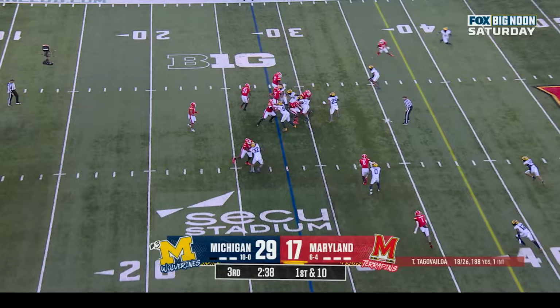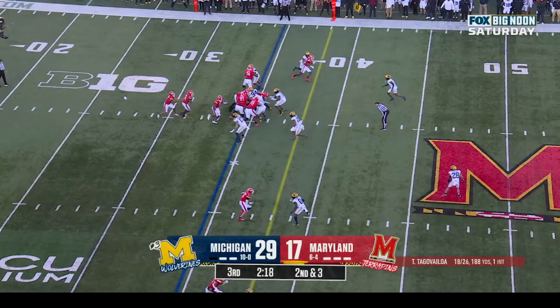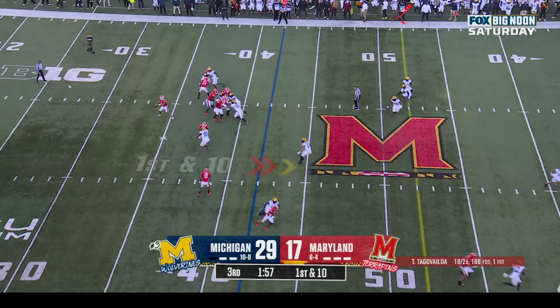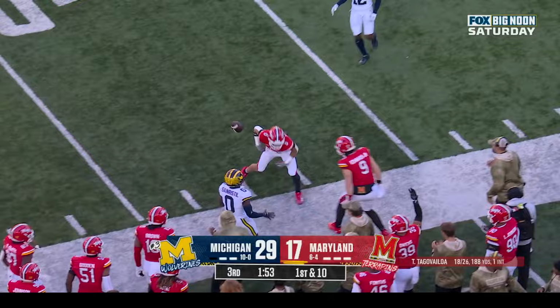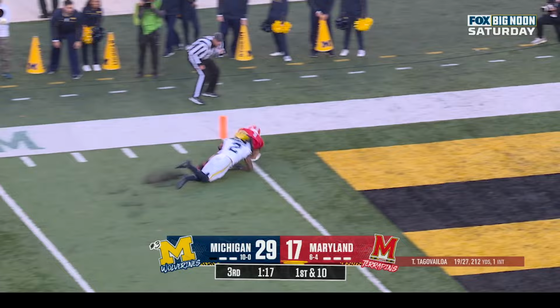And the handoff, Hemby. Good running room, Junior Colson stops him. Second down and 3. Hemby again. First down, Terps. And more as he crosses the 40. Pick up the yards. First down from the 42. Tagovailoa. And a wheel route. He put it on the money. Tagovailoa. Deep ball. Sideline. Caught.